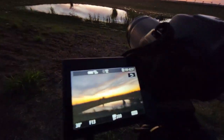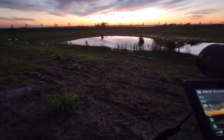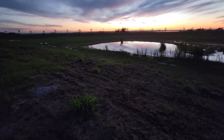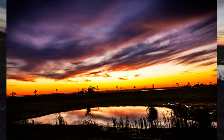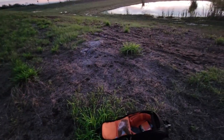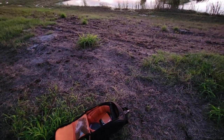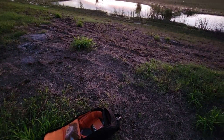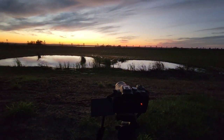So, here's the shot. 30 seconds exposure. It's okay, but it's not really what I was going for. But on the flip side, let me back up so I can get both bodies of water in my shot. I think I can get it. So I'm gonna do another 30 second exposure and I'm done.